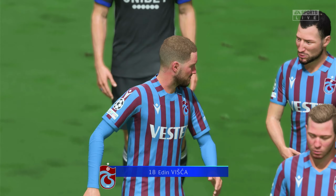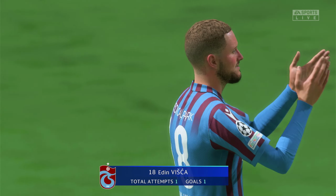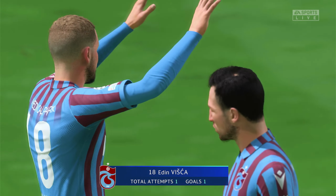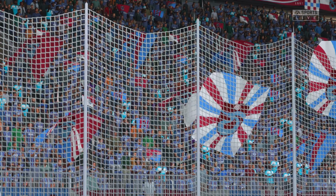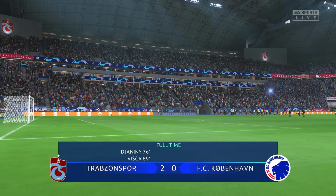In the final analysis, a mighty role played by Edin Visca. Sensational performance from him. Stuart, how would you assess his production? Well, he should be pleased with himself today, because he performed really well, he scored a good goal, and they won the game. An excellent day all round.